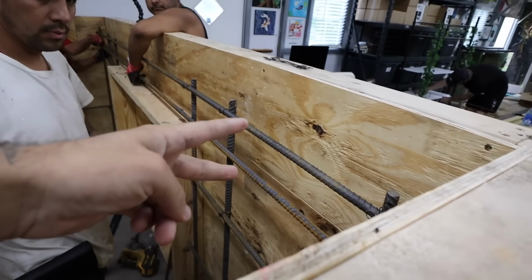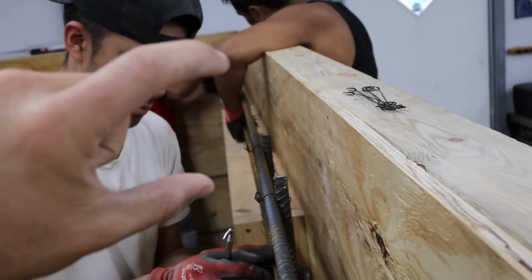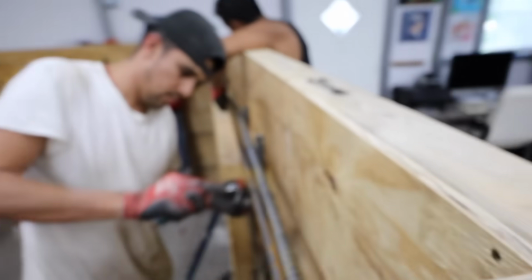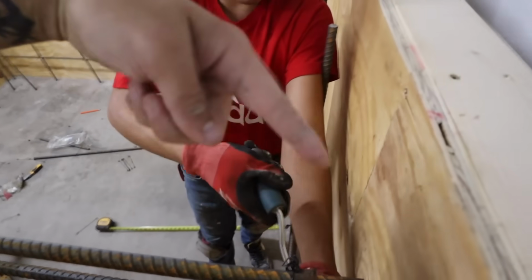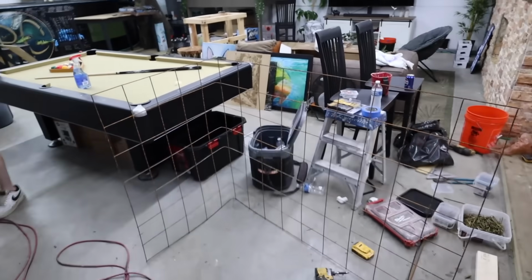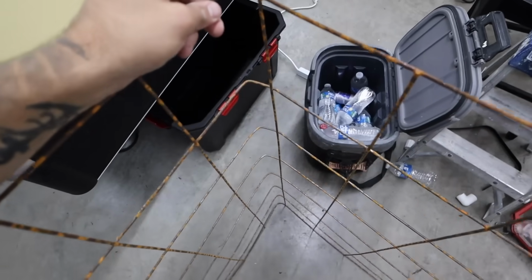We're going two rebars thick up top. Make it even stronger, because once this is relying on only that with the pressure of the water, you want this as strong as possible. And then in these corners here, Hector actually bent these pieces like this to just provide even more strength to this pond. This thing ain't going nowhere, let me tell you. It's built different.